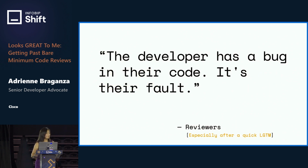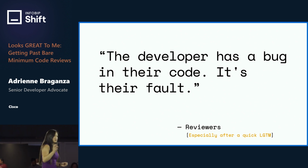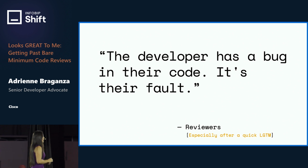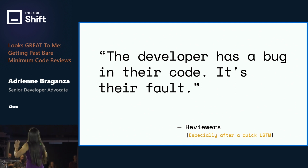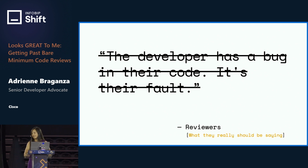The funny thing is, when we let those changes go through and get merged and deployed, and we say, "Looks good to me, it's fine," the moment something happens in production and there is a fire, there is an emergency, we are super quick to say, "It's the developer's fault. There was a bug in their code." But that's completely the wrong mindset. We're quick to blame the other person, but the right mindset is, "How did I miss that?"